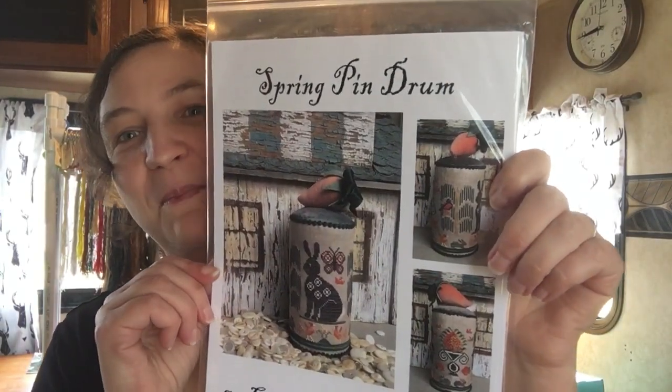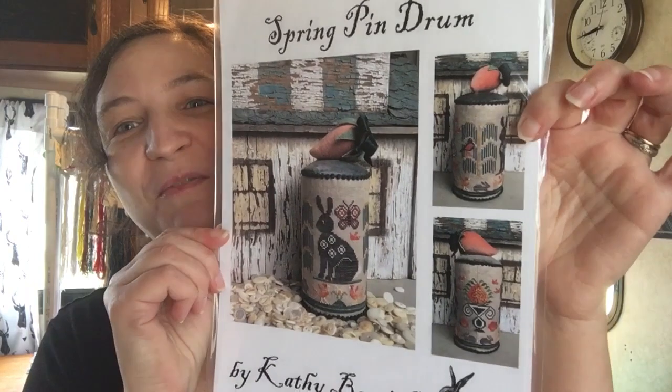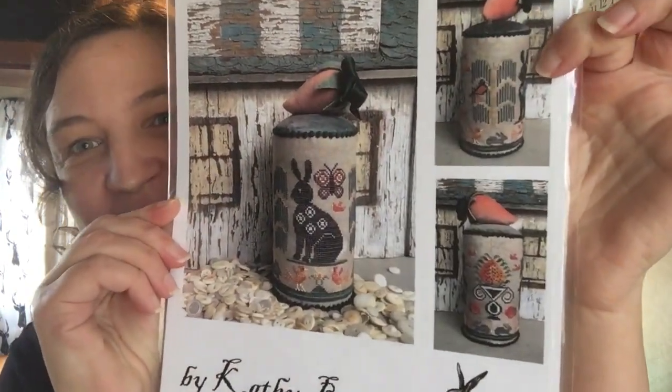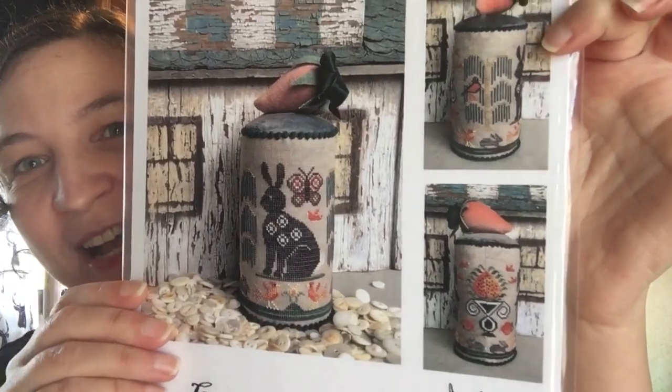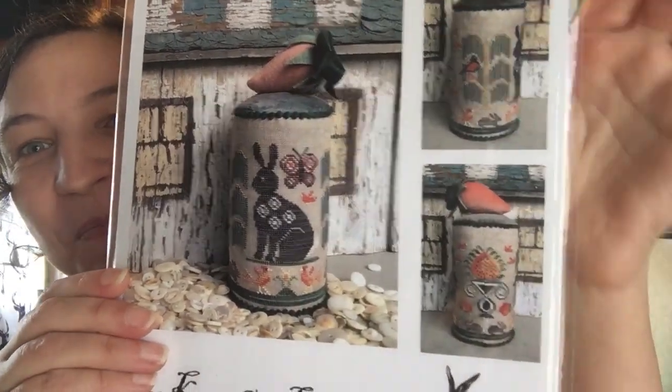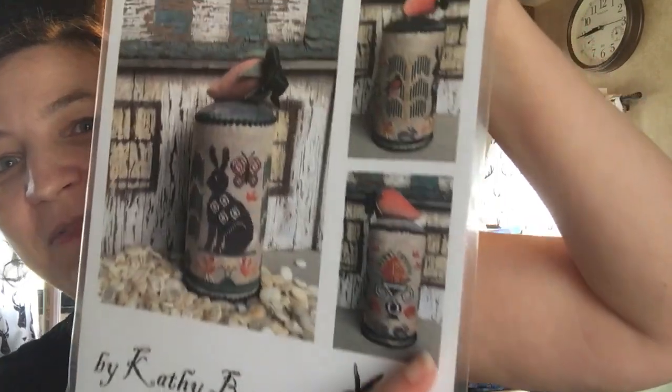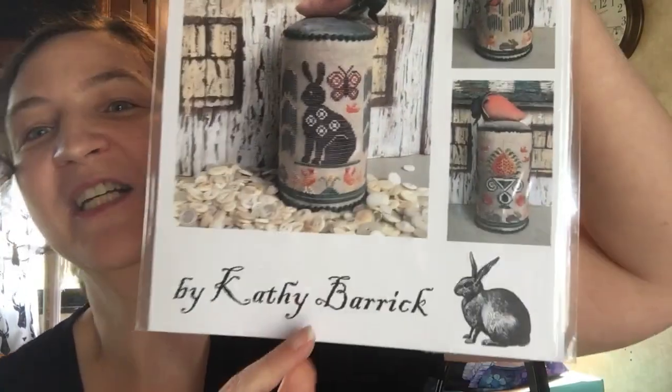Okay, Kathy Barrick, Spring Pin Drum. I have never made a drum before in my life, but there was something about this that I want to try. Look at, so it shows the different sides there. Very cute.